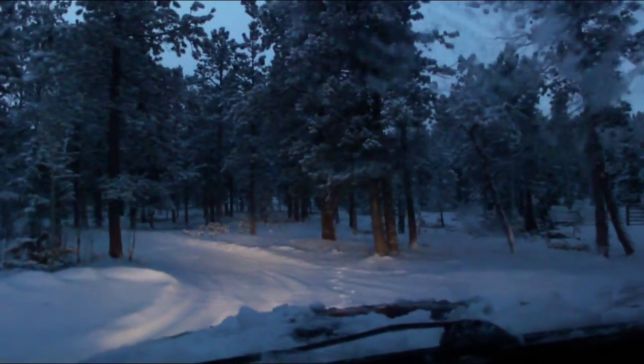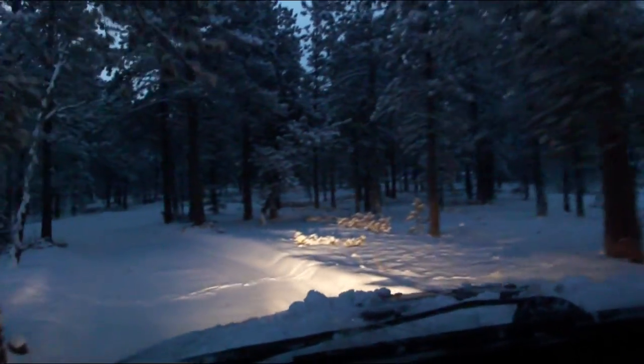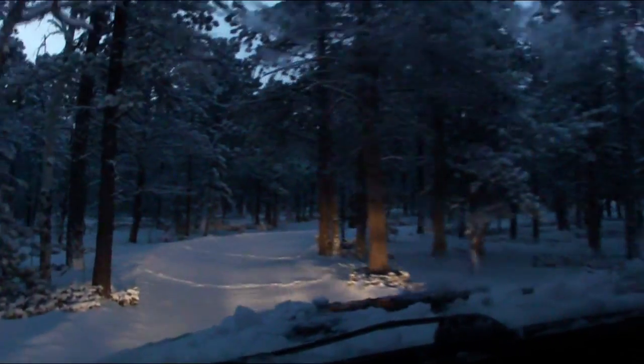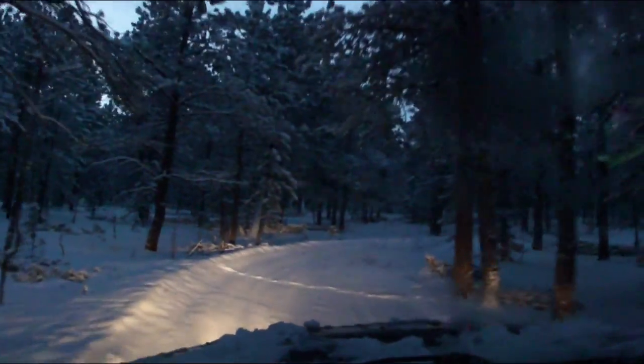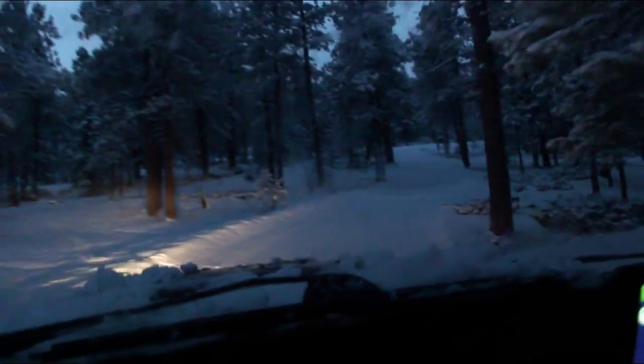Alright, so here we go. It is a snowy day here in the mountains of Colorado. I'm just leaving my driveway through the middle of the forest here, and hopefully the weather will be a little bit better down in the city, down in Denver.